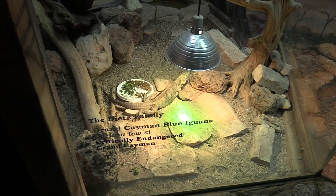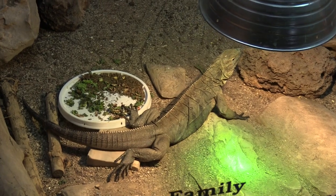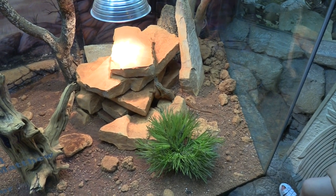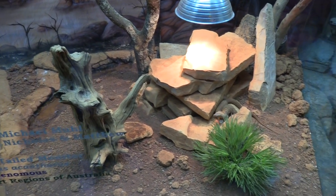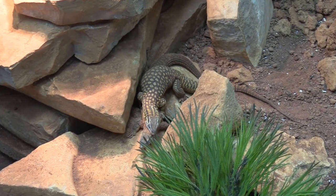The Grand Cayman blue iguana. The ridge-tailed monitor. He's trying to get a ride. It's like you climb. Looks like you and your brother.